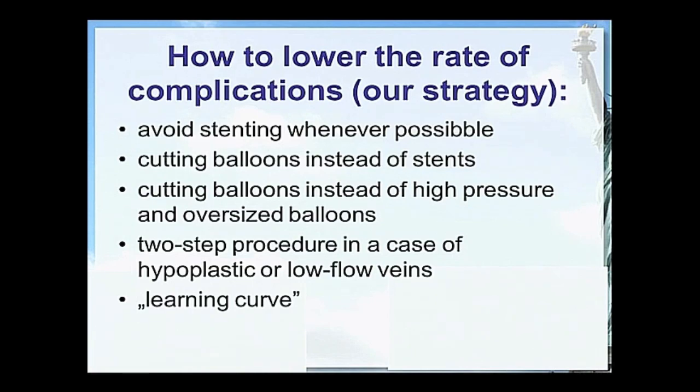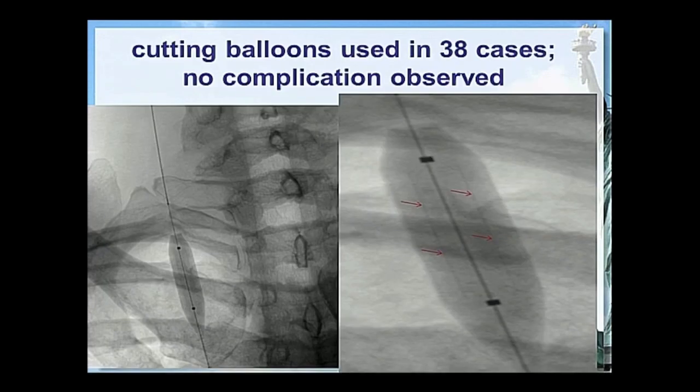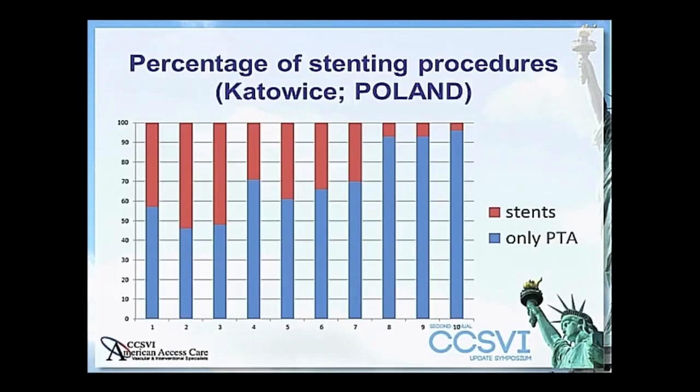In a case of hypoplastic veins, in some cases we perform this procedure in more than one stage. In the first stage we perform only a gentle angioplasty, and then we follow the patient. Sometimes we perform a second procedure after several months. We feel now that it's much safer than doing everything during the first procedure, which eventually may fail and result in total occlusion and irreversible damage to such a vein. And of course the learning curve applies, as everywhere. So these are cutting balloons.